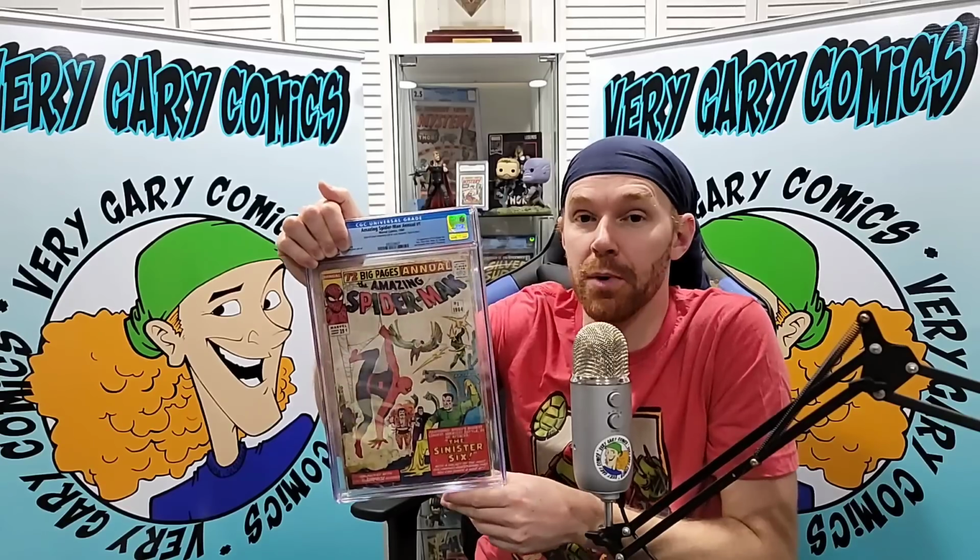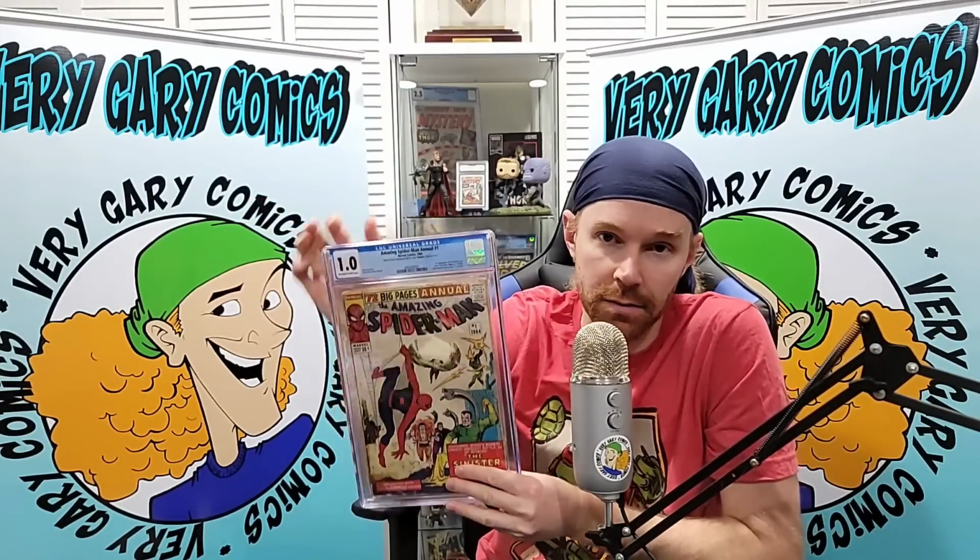I knew that sending it in, but I said the hell with it. I've never had this book graded, and I've had it raw multiple times. So 1.0 maybe. I mean, maybe a 1.0. Maybe. 1.0 off-white to white, yeah. So this will be fun. Terrible condition. Terrible, dirty, everything.